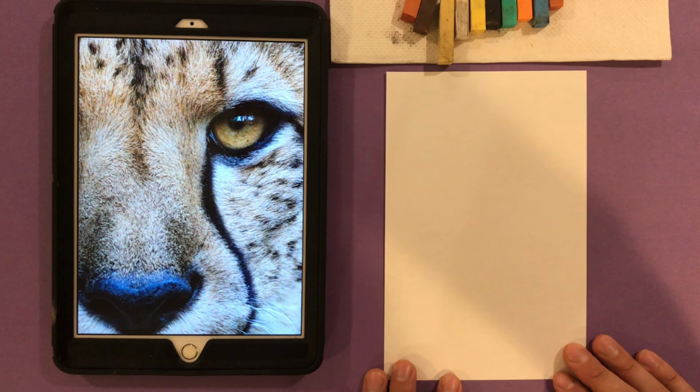Alright, now it's time to fill up all that white space with the rest of my spots. So I just look at the photo, and wherever I see a spot, I add one. And it's okay if you don't have the exact amount of spots. Now I should add the nose too, and notice the shape. What shape is that? Yeah, exactly. It's kind of like a triangle. Remember guys, things do not have to be perfect.